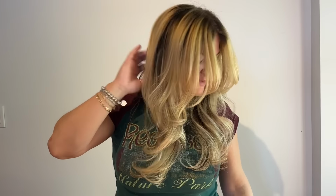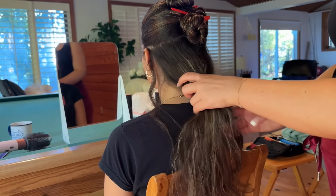The final results here were quite shiny considering how dry her hair is. It looked really smooth and had great bounce. She was pleased. But let's move on to hair that is a little bit more curly.